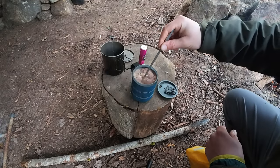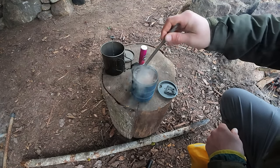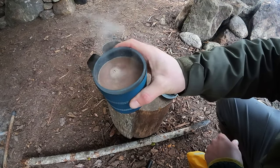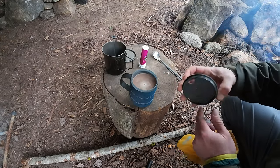Yummy. Nice hot mocha-like beverage in the woods here at the proving grounds.